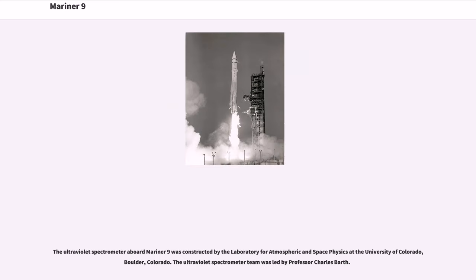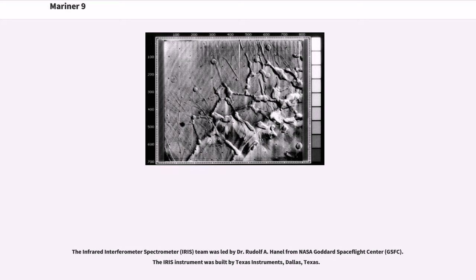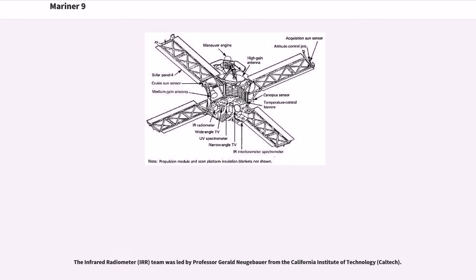The ultraviolet spectrometer aboard Mariner 9 was constructed by the Laboratory for Atmospheric and Space Physics at the University of Colorado, Boulder, Colorado. The ultraviolet spectrometer team was led by Professor Charles Barth. The infrared interferometer spectrometer, IRIS, team was led by Dr. Rudolf A. Hanel from NASA Goddard Space Flight Center, GSFC. The IRIS instrument was built by Texas Instruments, Dallas, Texas. The infrared radiometer, IRR, team was led by Professor Gerald Neugebauer from the California Institute of Technology, Caltech.